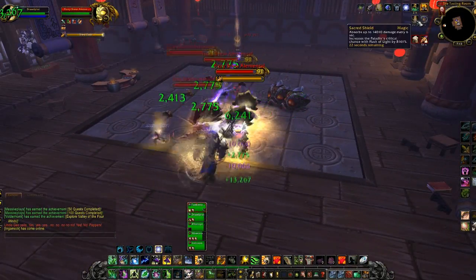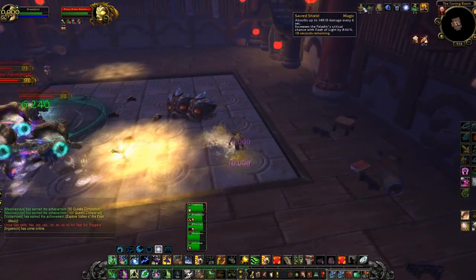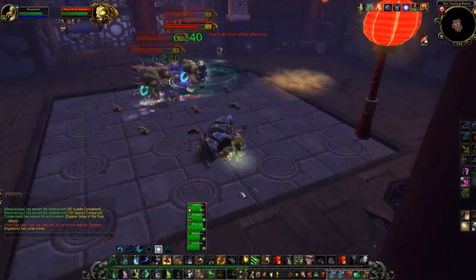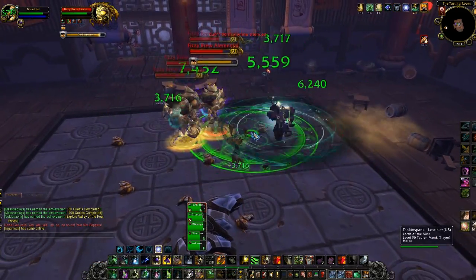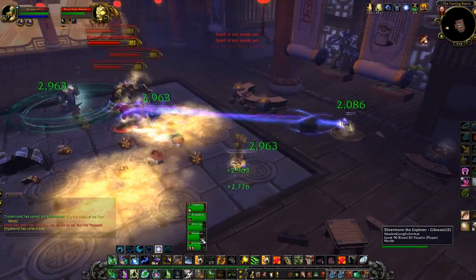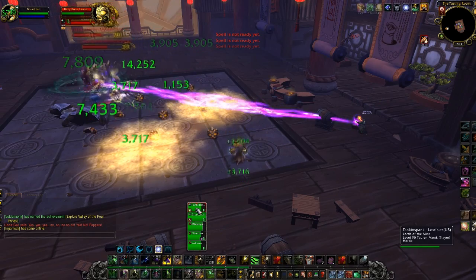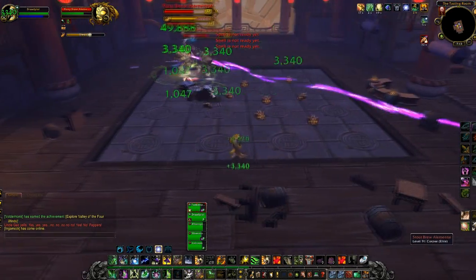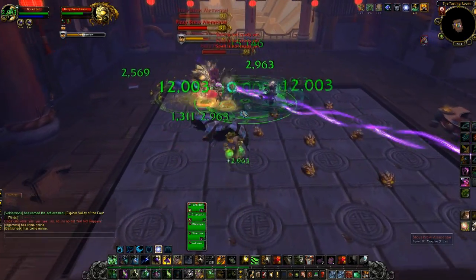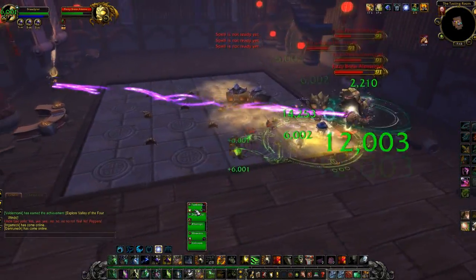Oh, what's that? Increases the paladin's critical chance with Flash of Light by 8,000%. Lovely. That's definitely gonna crit then, isn't it, basically? Look at that health chunk. That was a massive chunk, that was. Bloody hell. Let's get some more shrooms going. More shrooms. I didn't even need those that time, actually.